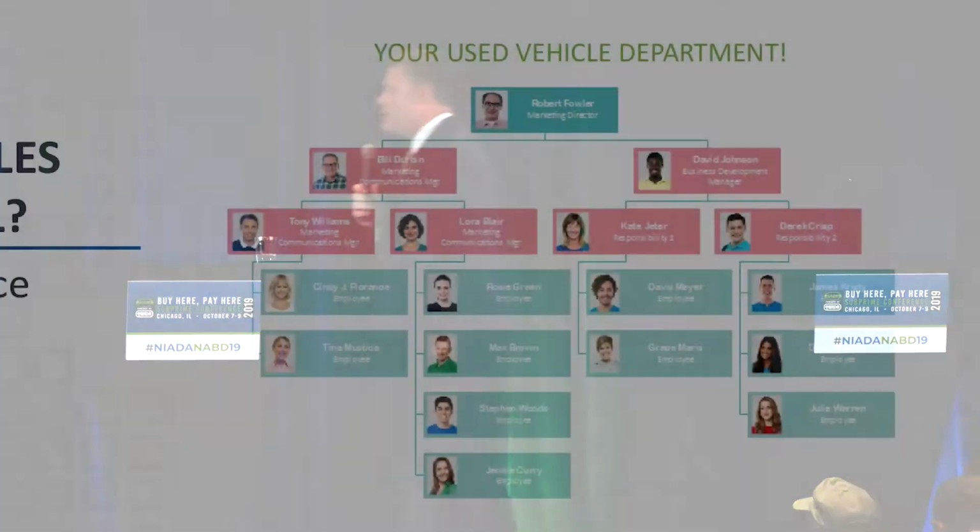So how many sales managers do you need? Who's desking deals? Who's doing the repricing on your vehicle inventory if you're doing that? Buy here, pay here, you may not be doing a lot of repricing.